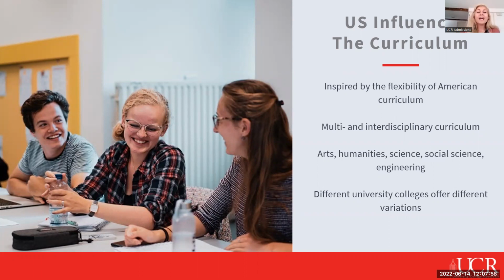And these liberal arts and science colleges all have similarities. Because there's about 10 of them, they all do their own thing in that sense, but there are some similarities. And it's actually a very American way of studying. So there's definitely some US influence on the curriculum that these university colleges offer. And you can see that in the flexibility of the programs. It's a lot more of you telling us what you want to study.